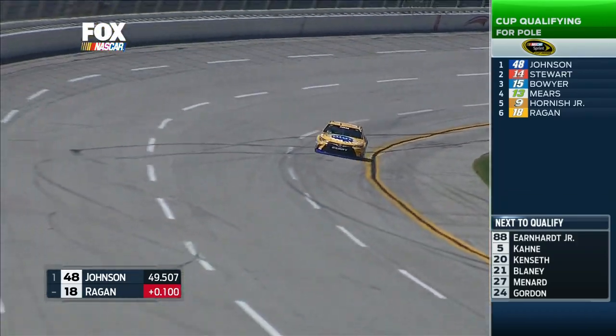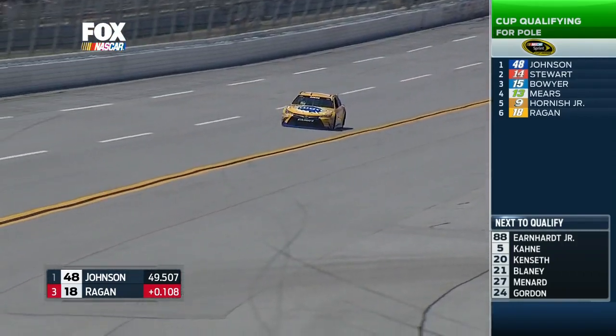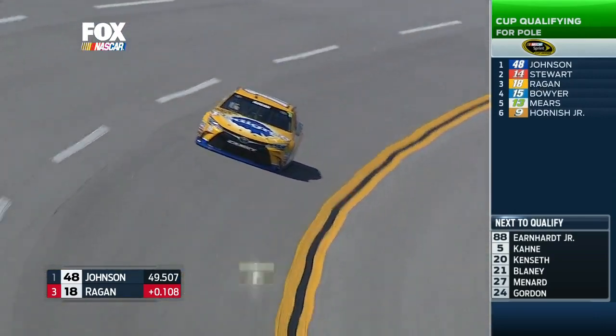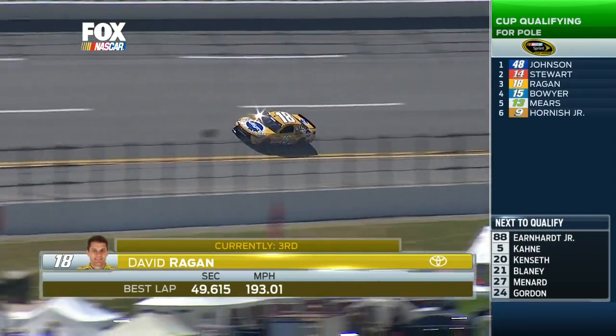You see a nice thanks David above the door. A salute to him from Joe Gibbs Racing for the job he's done. Third quickest. Now he's 2/100 slower than he was in round one, at a 49.61.